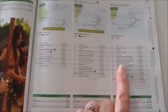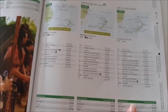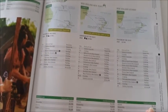Oh, here's a 15-night cruise. And that one's actually cheaper. It's only 2,219. And you go via Hobart. That's pretty cool. But New Zealand is very popular.